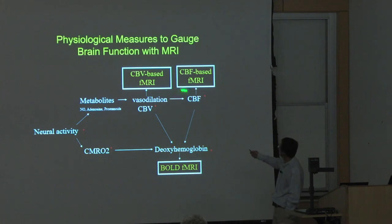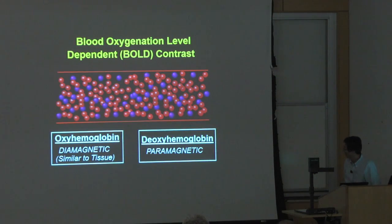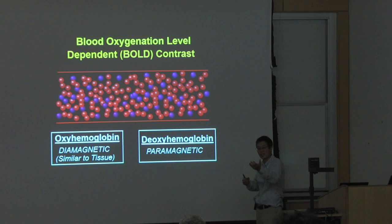Okay. Now there are other ways to do brain function. You can measure the blood volume, or you can measure the blood flow. I'm not going to talk too much about that. So the basis for measuring deoxyhemoglobin was this contrast known as the blood oxygen level dependent contrast. This is the contrast that Ken Kwong initially worked on. The contrast was based on the fact that when the hemoglobin is carrying oxygen, it's just diamagnetic. So it's very similar to other tissue. In other words, as far as the magnetic field is concerned, it's the same as tissue, so it will not create a variation in the magnetic field.